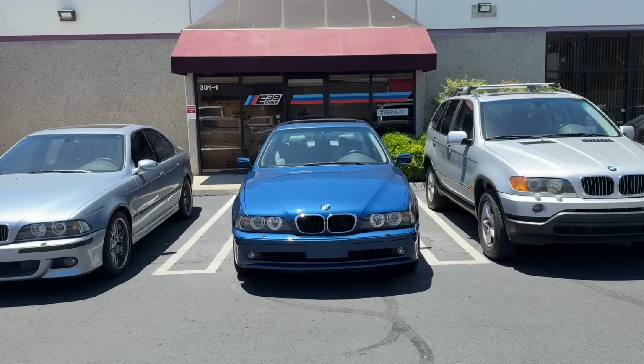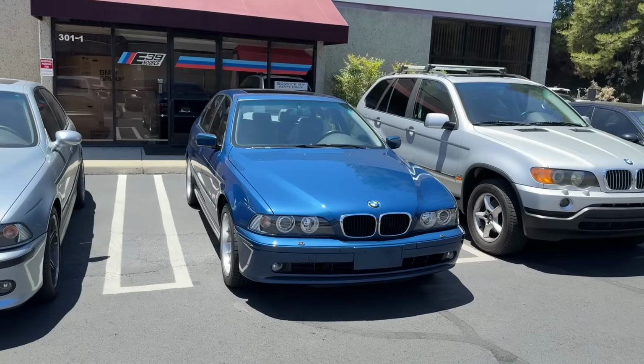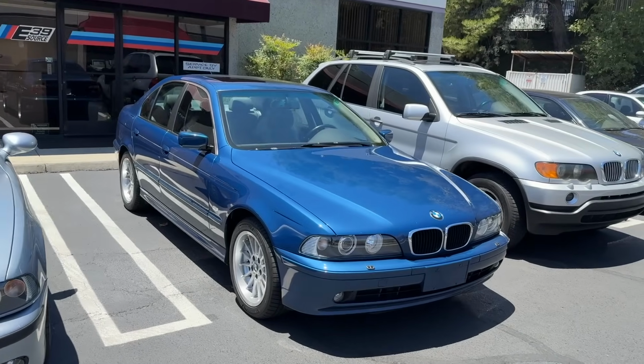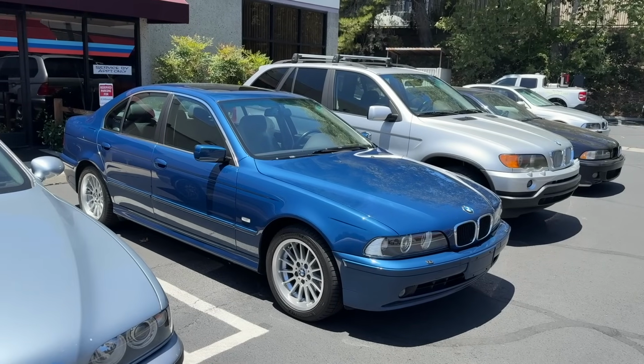This has been a long one, pretty comprehensive overhaul, as we made clear in those earlier clips. And we're approaching delivery day. It's early June 2025, and this 525 looks like a totally different car. Check out those Style 32s.